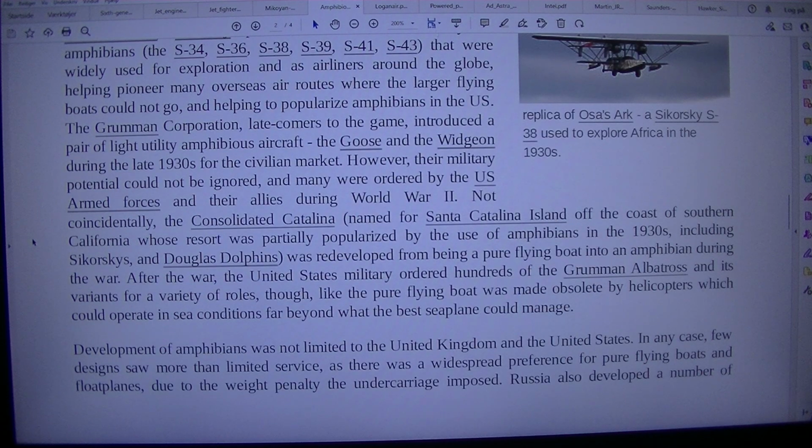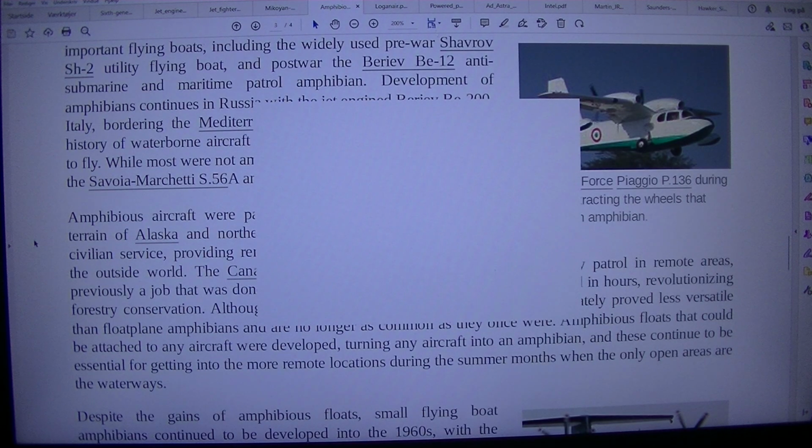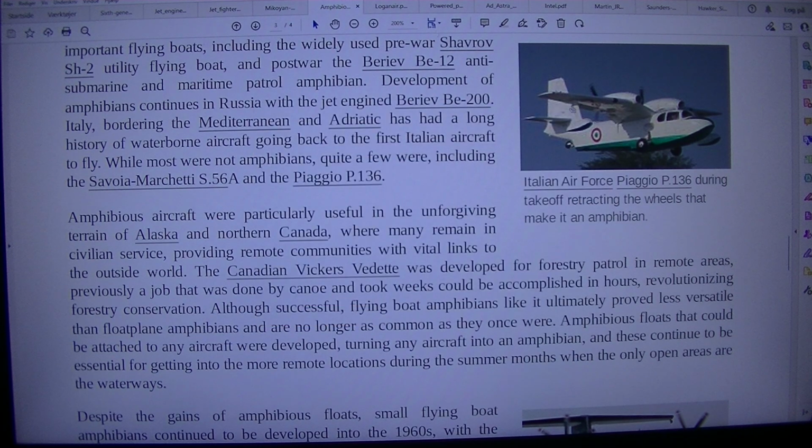In any case, few designs saw more than limited service, as there was a widespread preference for pure flying boats and float planes, due to the weight penalty the undercarriage imposed. Russia also developed a number of important flying boats, including the widely used pre-war Shavrov Sha II utility flying boat, and post-war the Beriev Be-12 anti-submarine and maritime patrol amphibian. Development of amphibians continues in Russia with the jet-engined Beriev Be-200.